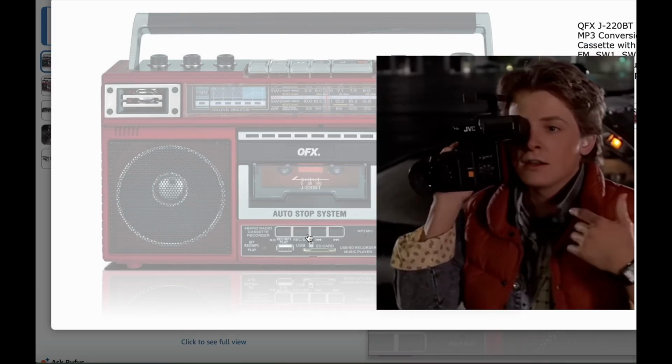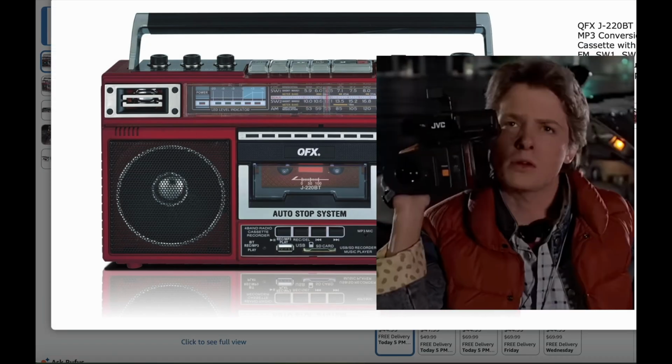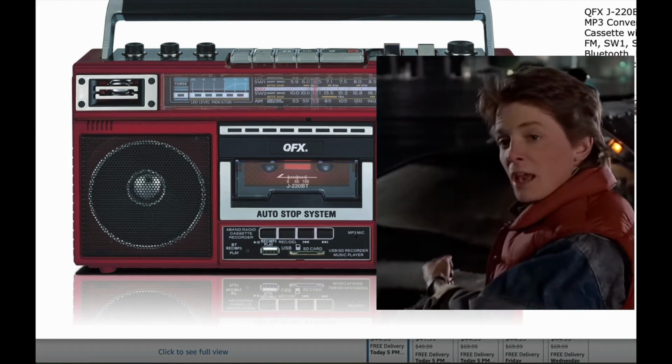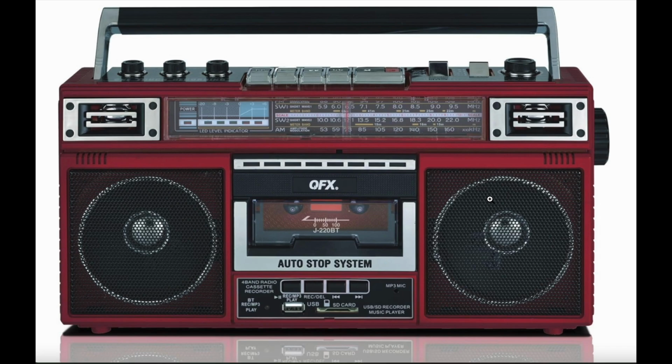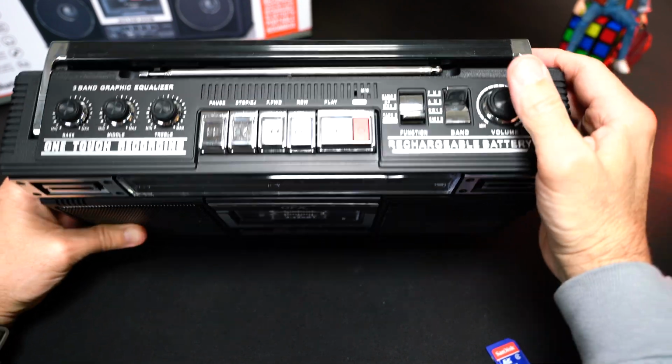I would have gone with the red to match Marty's JVC, the red accented video camera he used to film Doc Brown testing out the time machine at the Twin Pines Mall. And you know what? I'm really liking that red one, and I may just order it at this price point. Why not? So how does this unit sound?